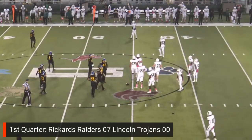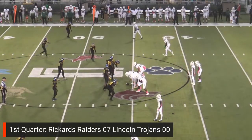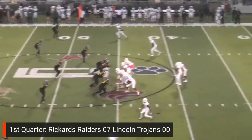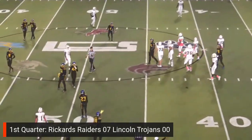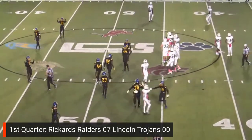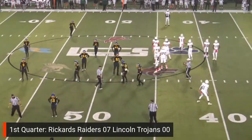Will Rickards be able to hold up against the massive size of this offensive line by Lincoln? Will it wear them down? Or wide out. Pass knocked down. Right now, the quickness of Rickards' defense is presenting a problem. It's 3rd and 14 still.